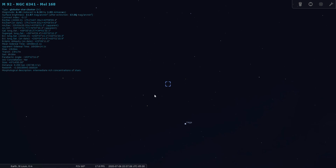And you can see how the go-to found it. Here's the keystone of Hercules. So you want to come off this star right here. Just go in this direction.